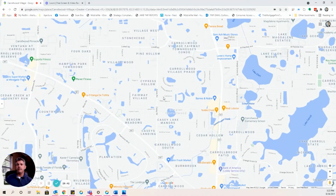Moving down in this area, we still have friends that live off Carrollwood Village Drive. I actually grew up with friends in this whole vicinity, and I know that their parents still own those homes to this day. I see them every now and then when we're out with my own family, eating lunch at Panera, or seeing them, back before COVID, at the AMC movie theaters, different things like that.